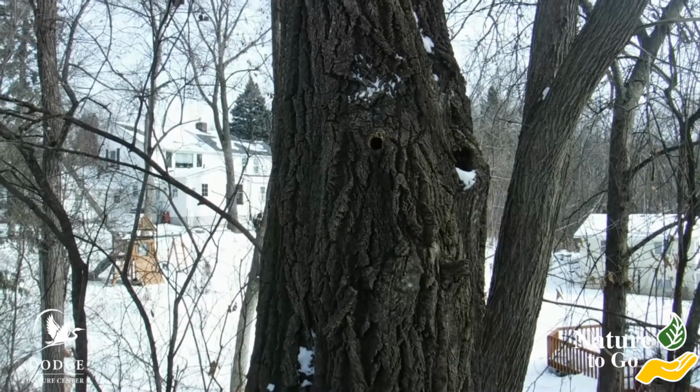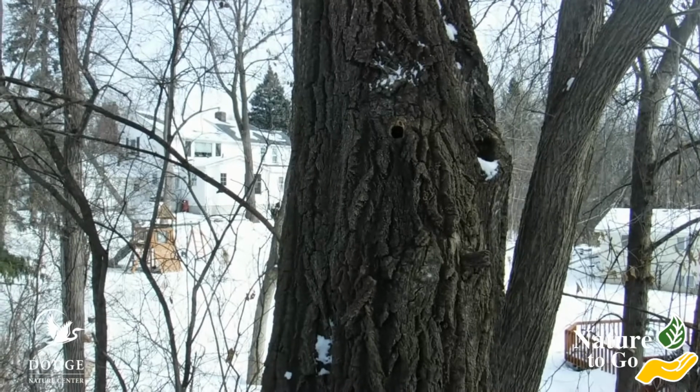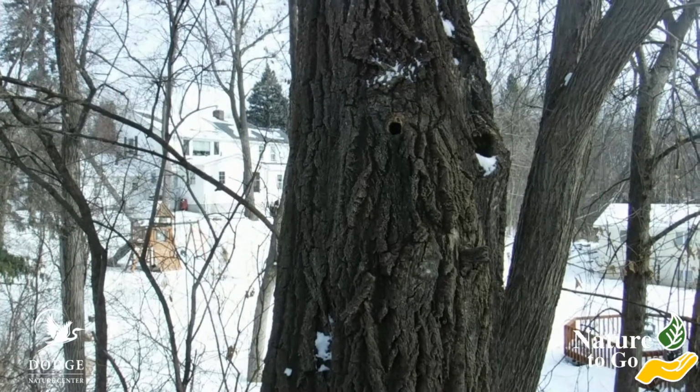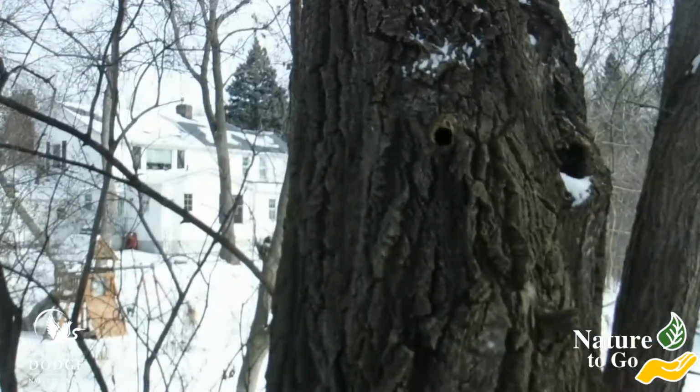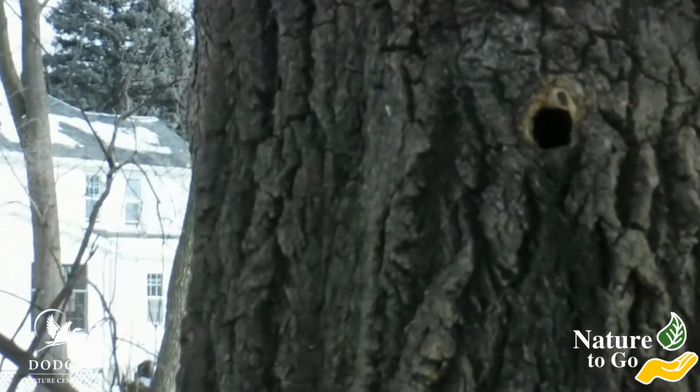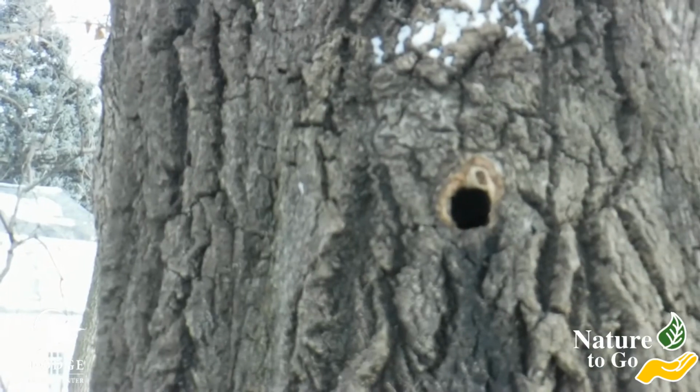Birds have a couple of other strategies for surviving. One is to join together as groups inside cavities in trees. This way they're able to share body heat. You can see the hole in this tree. That's where birds will hang out at night.